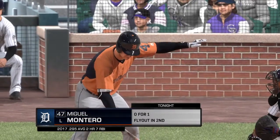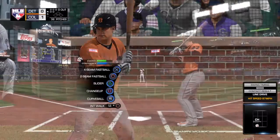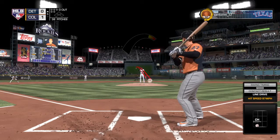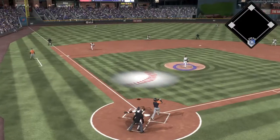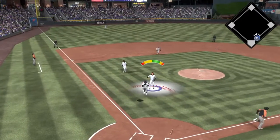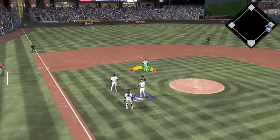Here's the catcher now, Miguel Montero. Comes into this at bat 0 for 1 in the ball game. Miguel Montero. High pop up. DeGrom is there for it. 1 down.